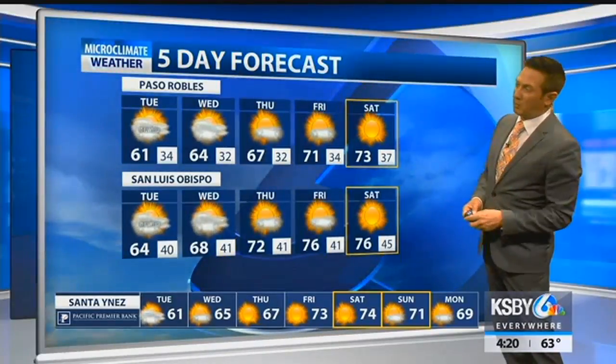So the extended forecast here, getting back up into the 70s, see San Luis Obispo into the middle 70s by the time we close this upcoming week.